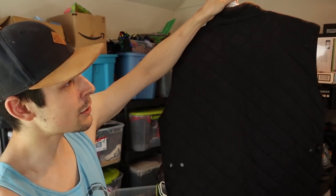And then the best one out of all of these clothing pieces, this Peter Millar, here's the tag right here, quilted full zip vest. This piece right here should go between 50 and 60 bucks, and I paid three.